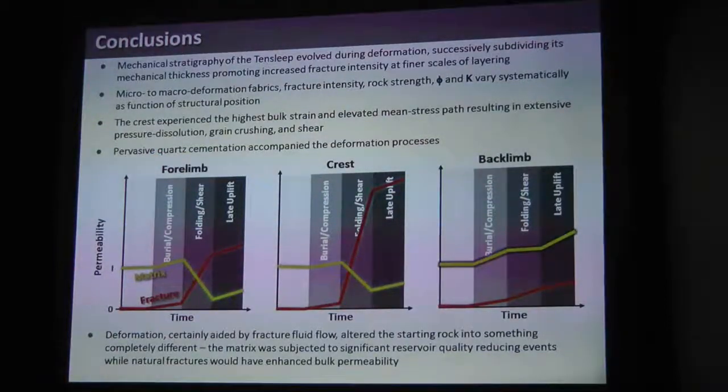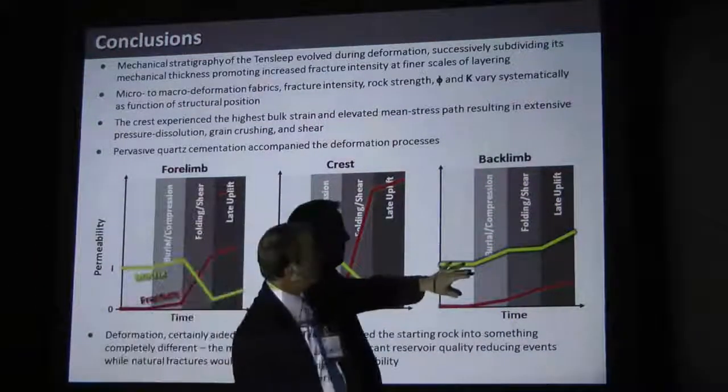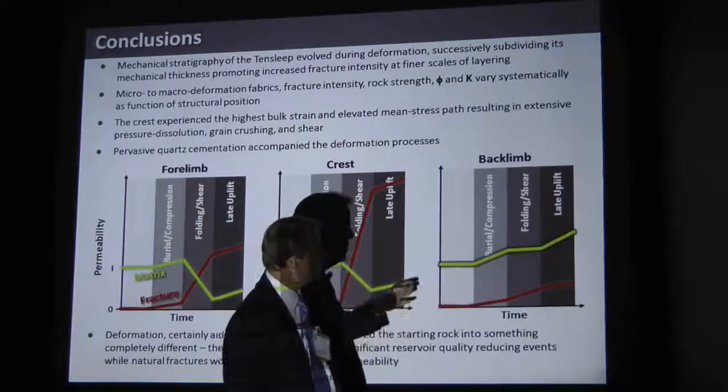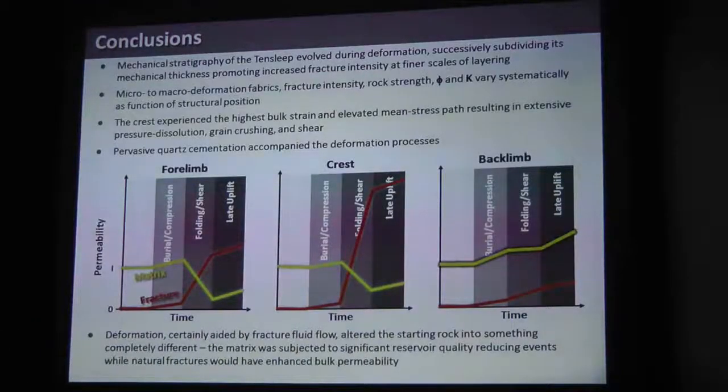So to break this down qualitatively to what's happening in the reservoir, we have to divide it up between the fractures and the matrix and look at those independently, I would say. So in the forelimb, let me start with the back limb. In the back limb, what Anita and her petrographic work and her paragenetic model shows is that both the matrix and the fracture uplift occurred in kind of an improving direction as geology progressed.